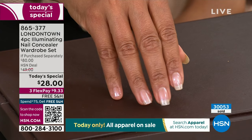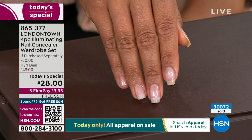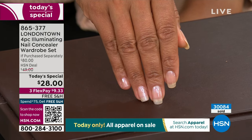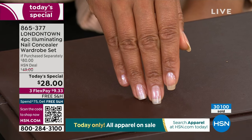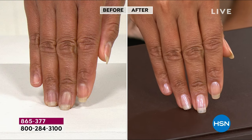30,000 sold out the door. This is on free shipping. This is an $80 value. You are going to be able to do your manicure in a bottle at home. How much do you spend on a manicure? It's usually anywhere from $35 to $60, depending on what you get done. I'm saying that you're getting 4 nail concealers.